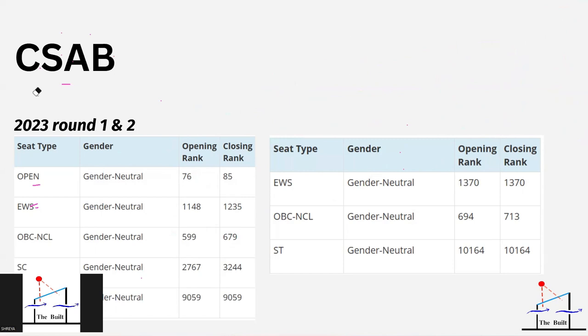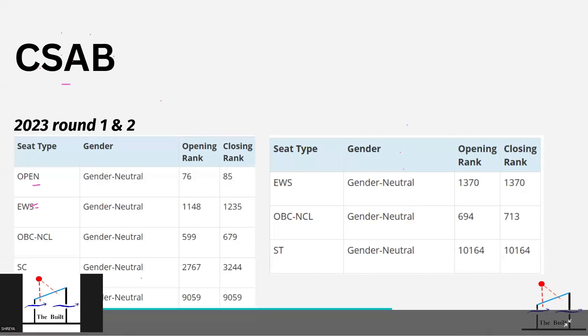CSAB is the last option. Basically, don't wait for the CSAB round, because it's the very last. It also gives you a mock round kind of a thing, so you can apply for that. It also has two rounds, and even for the process there are similarly freeze and float options. Okay, even here you'll get to choose your preferred colleges. You'll have to give your preferential order for the colleges, and only then you'll be able to go for the further round.